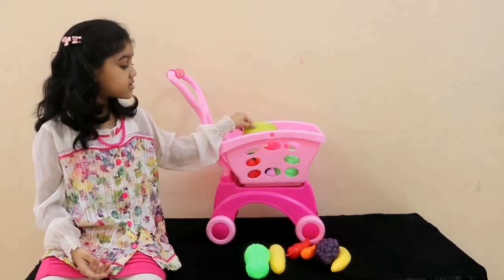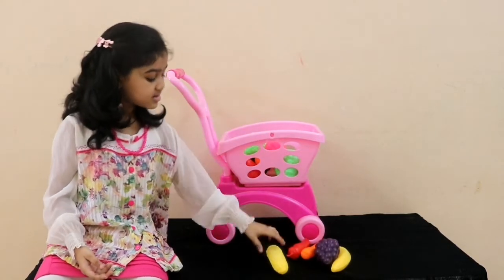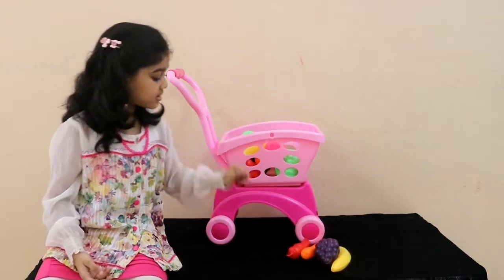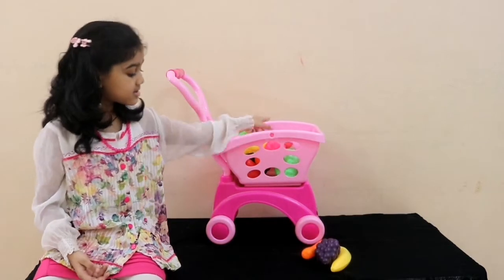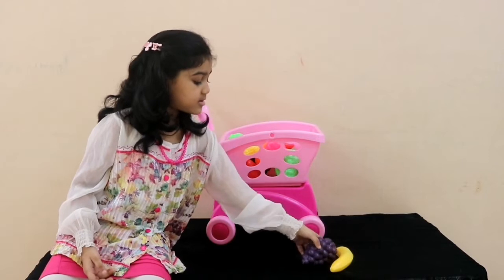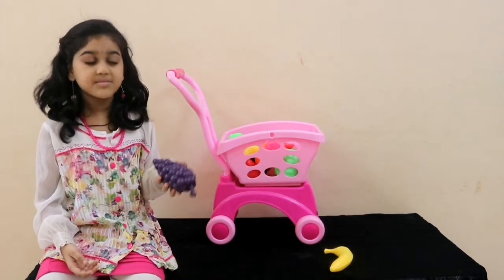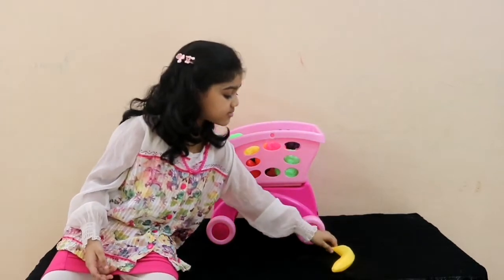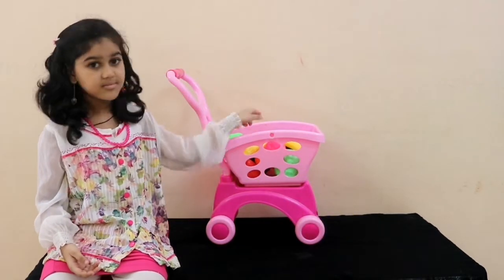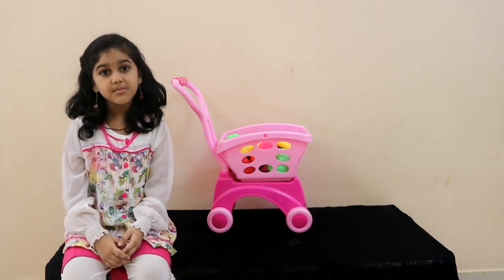Star fruit. Lettuce. Corn. Red chili. Carrot. Grapes. Shopping is over. I'm going back home.